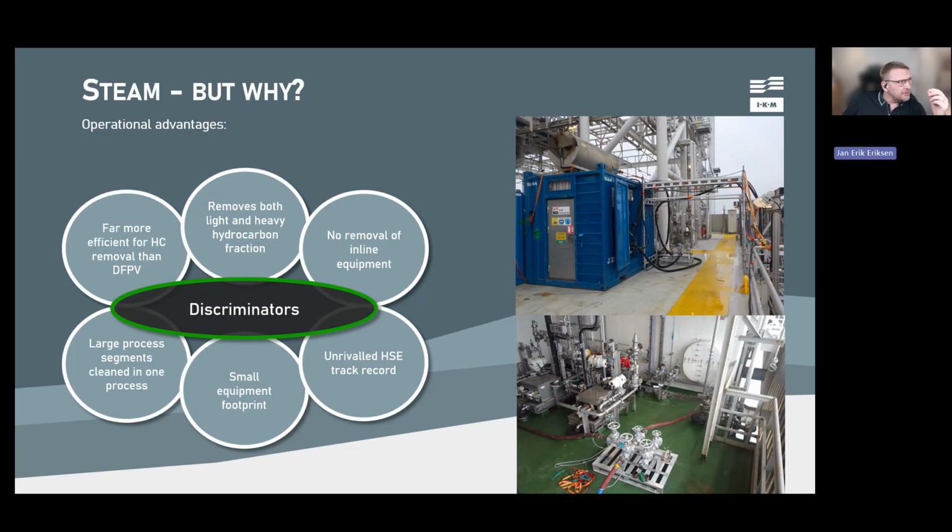The third point here is also very important, especially for decommissioning projects. Because when you do a classic DFPV, there will be remaining hydrocarbons. You know, the wax is still there, heavy crude is still there, it's still inside your valves, heat exchangers and all sorts. And you now have to clean them out with other methods, typically by jetting. Jetting is the most used method around the world for some reason we don't understand. But to do that, you need to remove quite a lot of inline equipment.